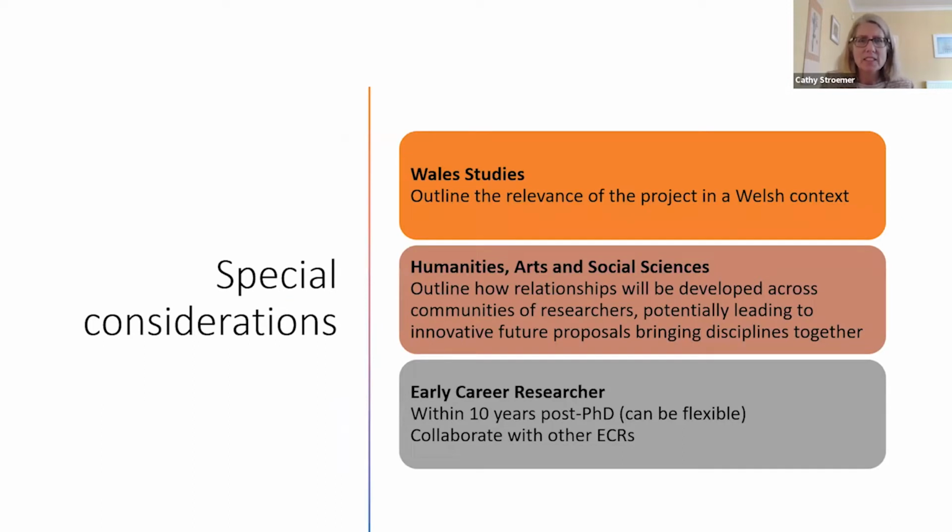Okay, so this is the last area where we really talk about eligibility rather than quality. Wales studies has to have a Welsh context. We had a Wales studies project the other year that looked at far-right tattoos in Welsh prisons. So this can be broader than what you might traditionally imagine.